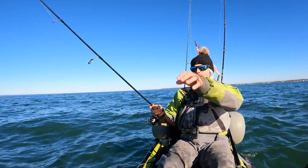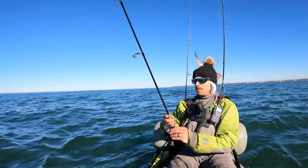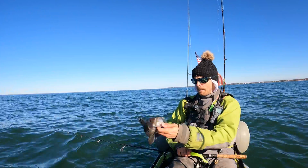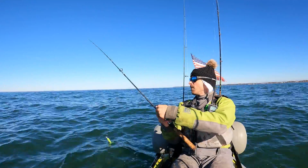I'm casting it probably 50 feet in front of me. I'm at 60 feet on the bottom here. I don't think there's any more monsters left. Alright, I think I'm going to catch one more short, and then I'm going to move.